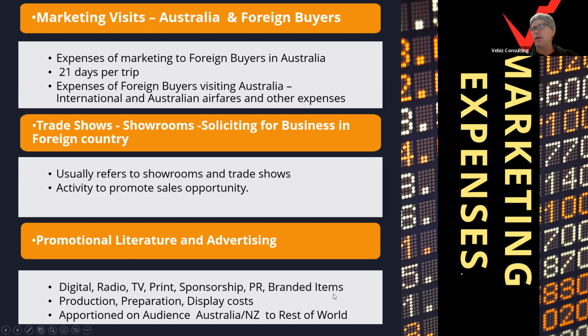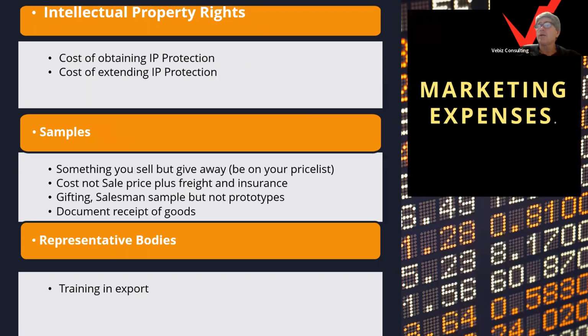So your PR agent, for instance, you've got a PR agent in Australia, they do Australian stuff. If they're doing overseas stuff, get them to invoice you separately so we can easily identify what were overseas costs and what were Australian costs.